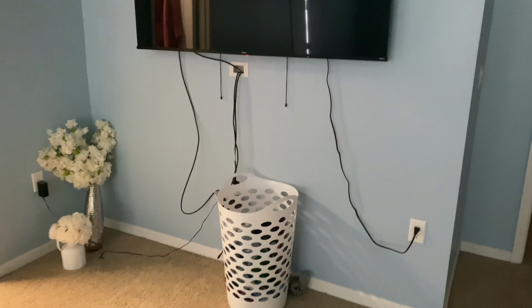This is the before. It looks real raggedy, y'all, real plain, we know, but we're gonna go ahead and glam it up. So let's go ahead and get into the finished results.